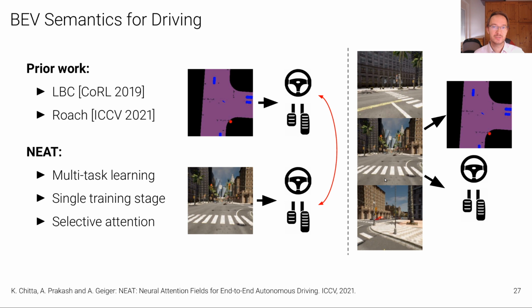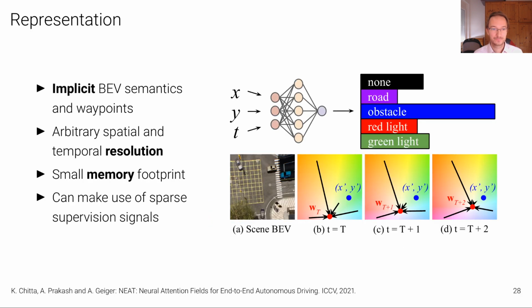And furthermore, we integrate selective attention mechanisms that bridge the gap between the perspective image space and the bird's eye view space, the physical 3D world space. The representation that we're using is an implicit one. It's an implicit one that implicitly and recurrently queries the input images.